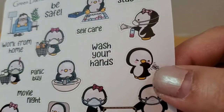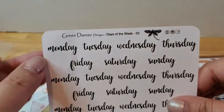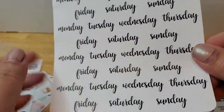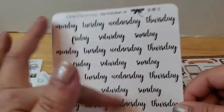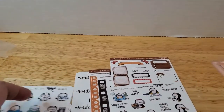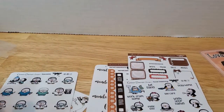Oh, it's ouch. I think she just got a shot. Oh, that's so cute. So this is what I got. And then I also got this Days of the Week. I am addicted to these kinds of stickers, just because I cannot write this pretty, so I like it when other people write for me. So these are my days of the week stickers. And that is it for this order. So this is like a mini order. And I will show you the next clip. I'll meet you in the next clip.